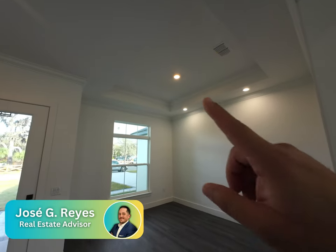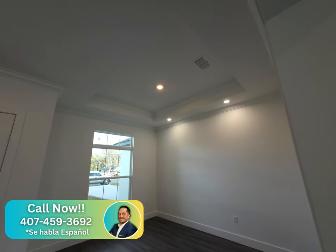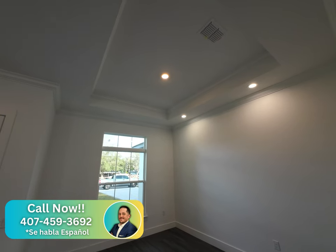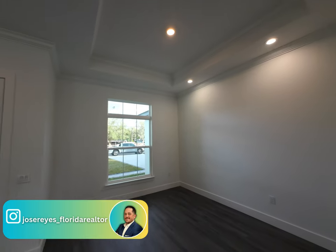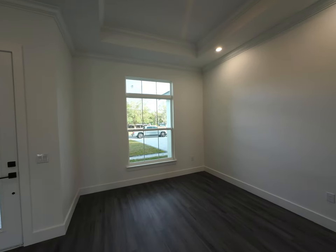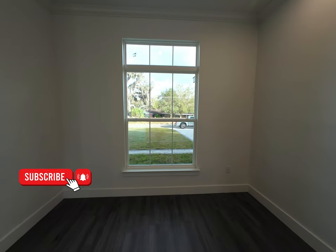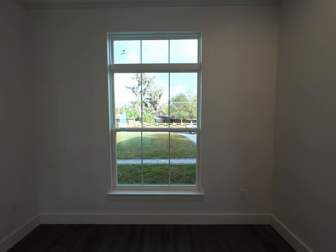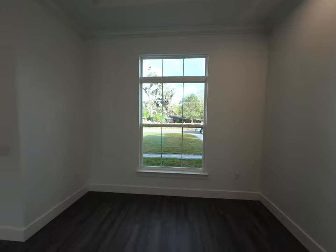Now, tray ceilings here, and not only tray ceilings, you're going to have crown molding in that tray ceiling. So absolutely nice detail here in the front of the home. Recessed lighting throughout the house that you're going to notice, but you have that nice big window that we saw from the outside facing the front of the house. You're definitely going to get a lot of natural light. Now, all the windows are going to be double pane tempered glass, so you know that the temperature is going to be regulated throughout this home, which is absolutely great.